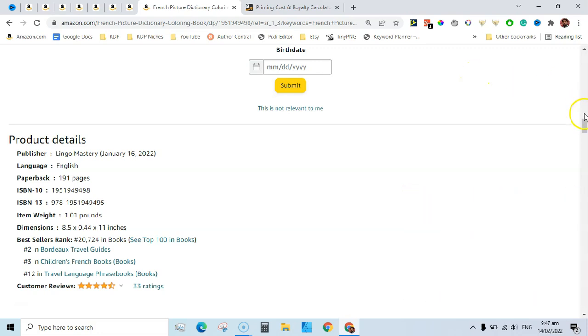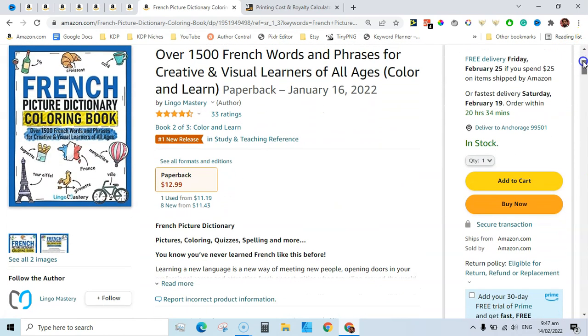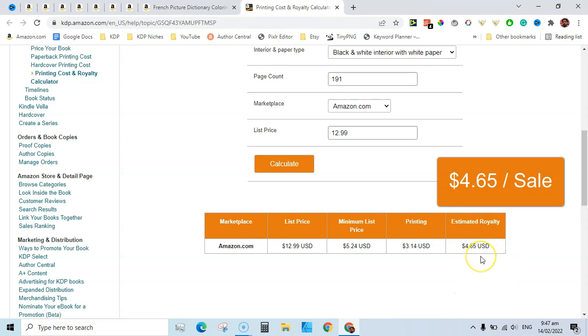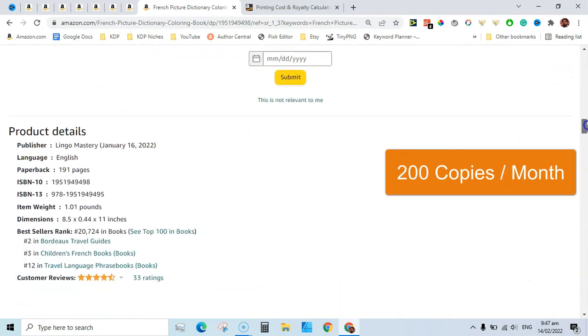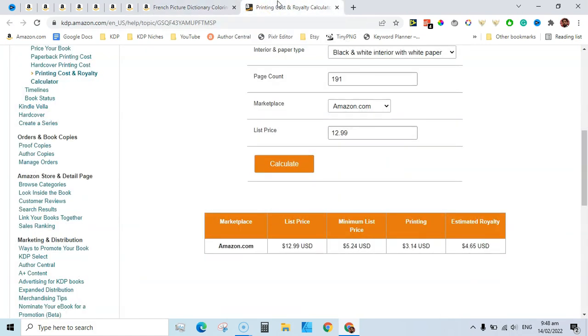So this is a unique topic and coloring book, French Picture Dictionary Coloring Book. It has very good pricing, $12.99, and it is making $4.65 per sale. I have calculated for 91 pages at a $12.99 price, making $4.65 per sale, it is generating around 200 sales per month, and 13 or 14 sales per day. So this is a very good idea. Let me show you the process for finding these niches.